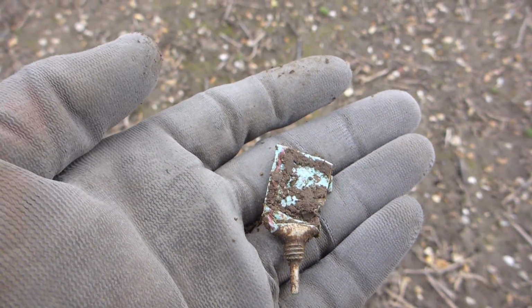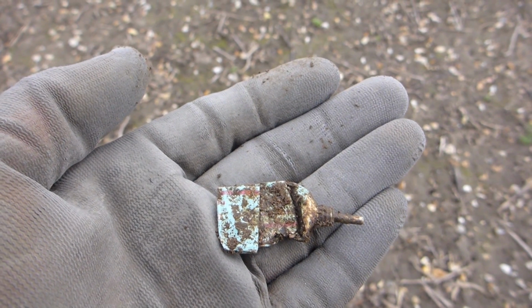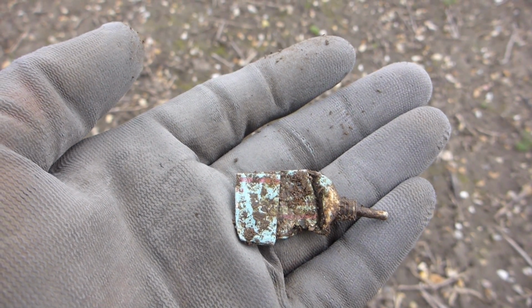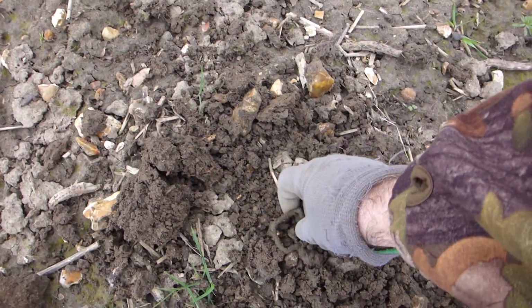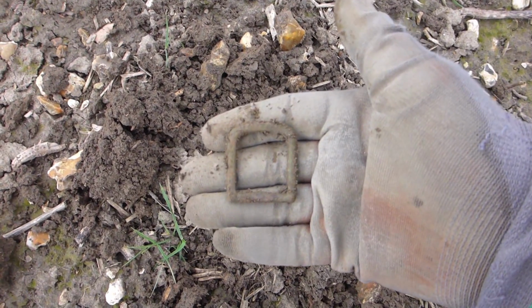Oh well, first find of the day, we got a moo tube. It's an arable farm, you still find these things, so obviously it must have been pasture back in the 60s, 70s possibly. Well, that one nearly blew my ears off. Just a modern harness buckle. It's only about 2 or 3 inches down. No wonder it blew my ears off.